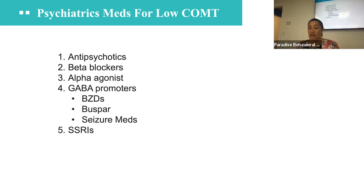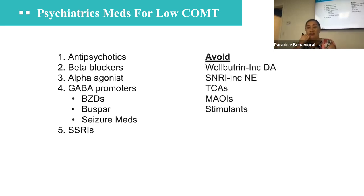And out of all the antidepressants, I like to give the SSRIs, because it does promote the increase in serotonin. I would avoid anything with SNRI because it has norepinephrine. Even the older medications, the TCAs, what we call dirty SSRIs, and MAOIs, those will all help the body make more dopamine. So SSRIs are the way to go, first line. It makes sense now why we would avoid Wellbutrin, because it does increase dopamine, the SNRIs, the TCAs, MAOIs, and stimulants. Stimulants are not good for people with low COMT in general.